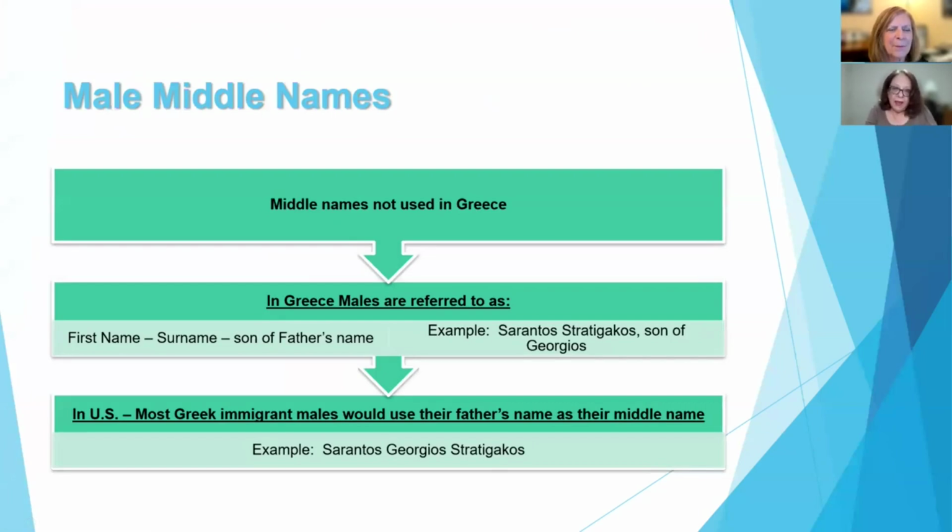Okay, male middle names. Now, middle names are not used in Greece. So in Greece, males are referred to by their first name, their surname, and then always son of whoever. So, for example, my grandfather is Sarantos Strategakos, son of Yorgos.